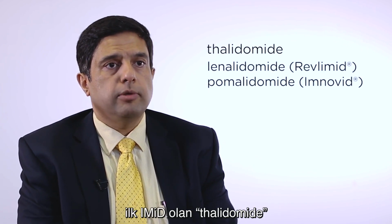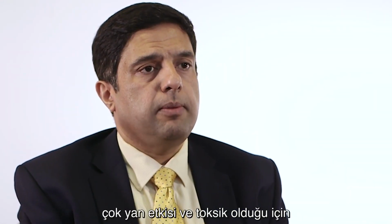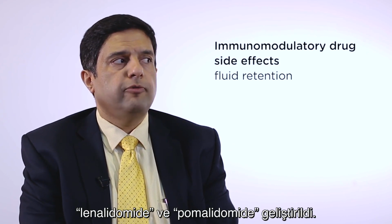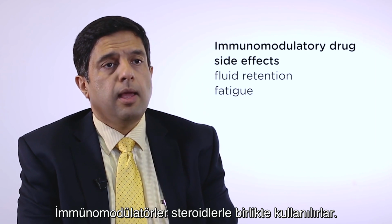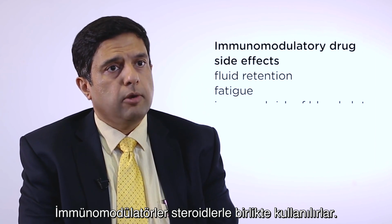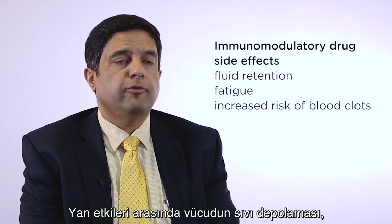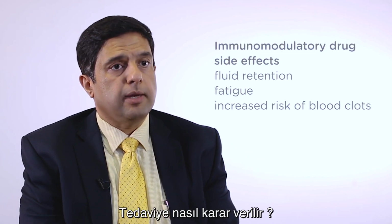These drugs are used in amyloidosis, usually combined with steroids. The main side effect of the immunomodulatory drugs in amyloidosis is fluid retention. Patients often feel incredibly fatigued on these drugs, far more so than our myeloma patients reported. They can also cause increased risk of blood clots, particularly in patients who are leaking protein from the kidneys. And we often have to give blood thinners or an anticoagulant like heparin or warfarin to stop this side effect from occurring.